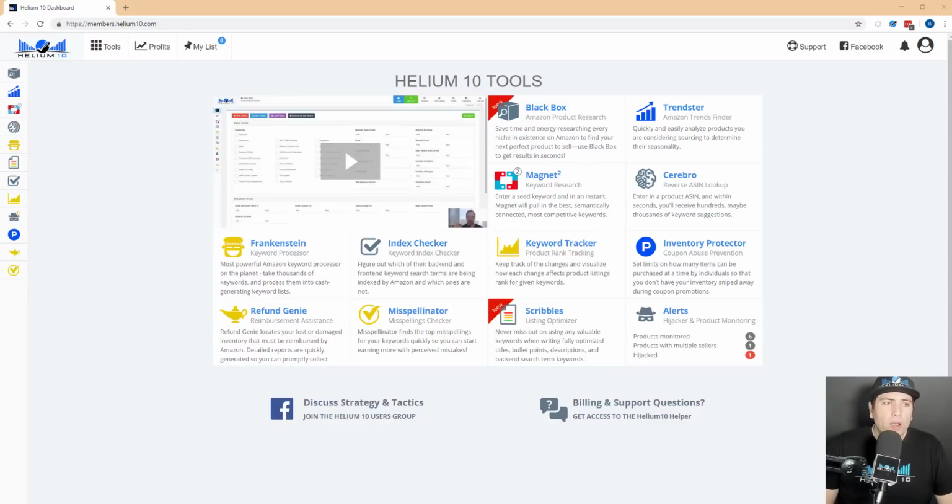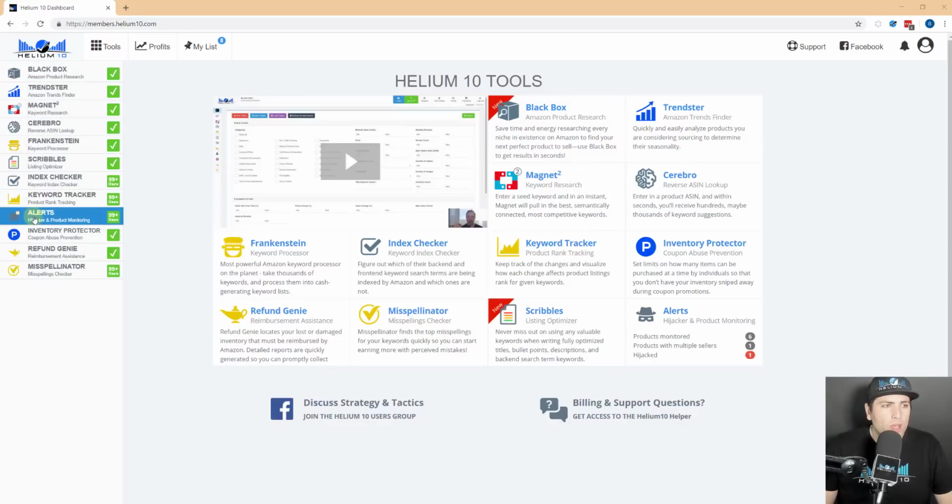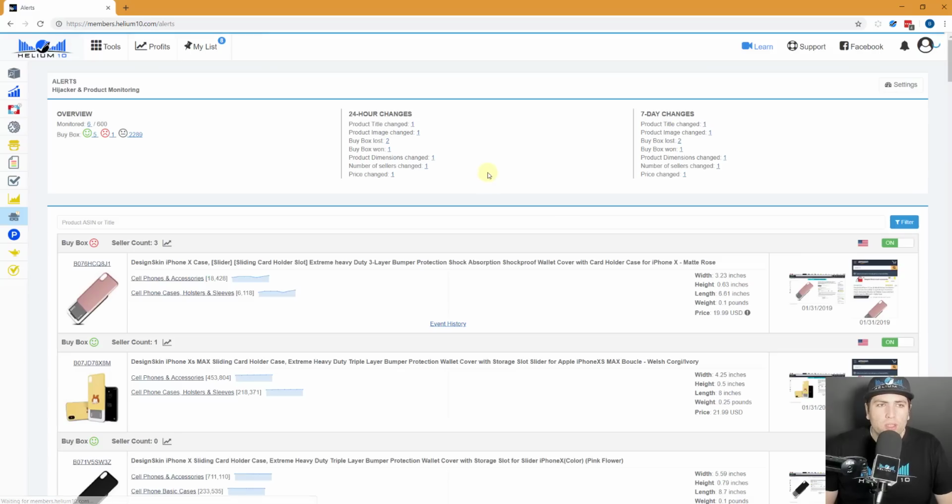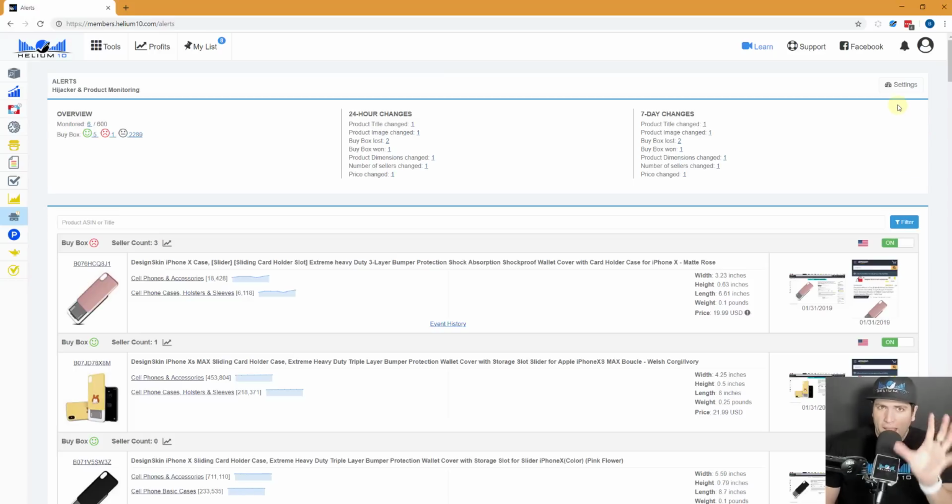First of all, let's just take a look at where you can go for this tool. It's right here under alerts. Hijacker and product monitoring. All right. So this is just a different friend's account, and we have some information right here. A lot of this is not real information. I wasn't able to go change somebody's listing, so I just wanted to have this here so that you guys could see how this is going to work.